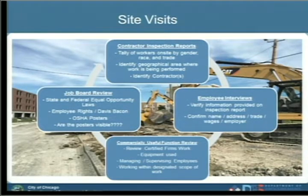So the site visits that we have, some of the things that they look for: contractor inspection reports. This is basically a canvassing of the workforce that is on that job site observed that day. They're observing the gender, race, and trade of those employees, identifying, if possible, where that work is being performed, and the contractors that are out there that day, right? So specifically for construction, you could have a project that lasts years. Everyone from your demo to your painting and landscaping. And so who you see on day one, 2 years later may not be out there, but you'll be seeing those other firms that are performing.